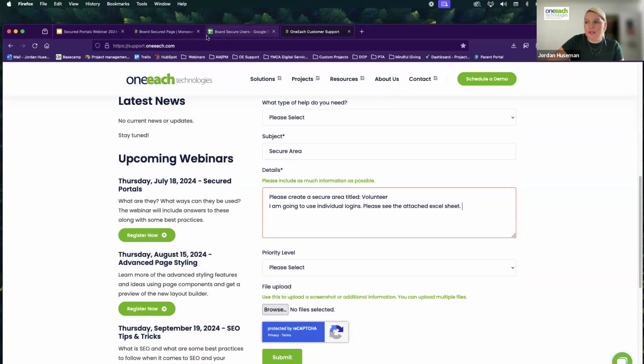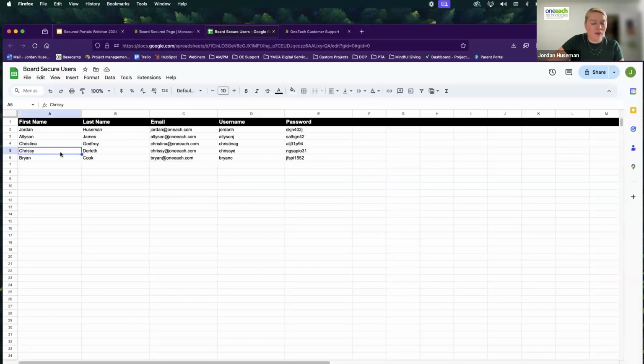This also helps you see, hey, Chrissy forgot her password. I can come back here and say, this is your password, and I can email it out to you so that they have it. And it will let you tell us which users need to be removed from the site too. So if Brian is no longer on the board, I can come here and say, hey, please remove the username Brian C from the secure user group, and our team will be able to remove just that account.